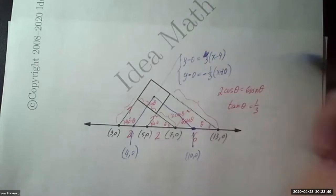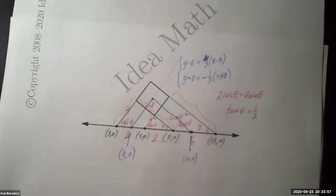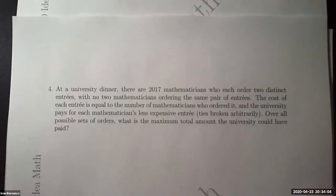So we can stop here, right? So we can go to the next one. Okay. Because the next one is quite hard. We need more time to talk about it. Okay, let's read it first. Yannick, maybe you can read it for us.